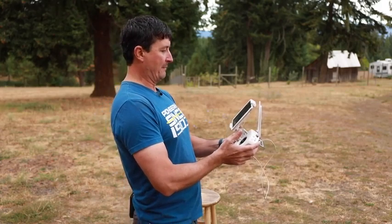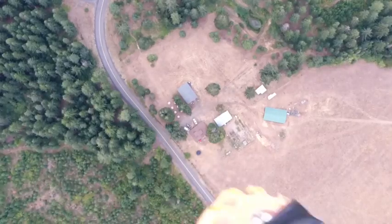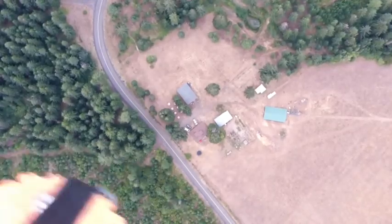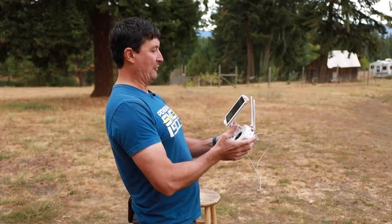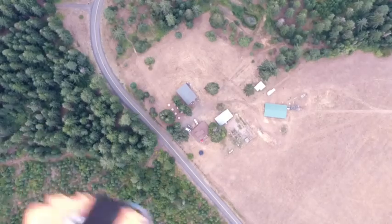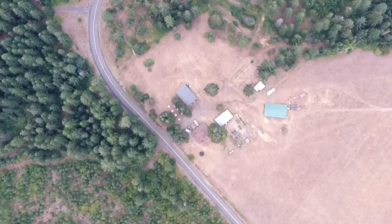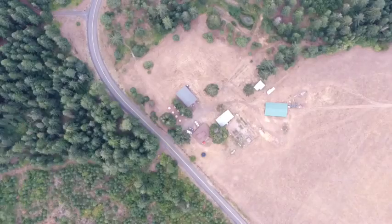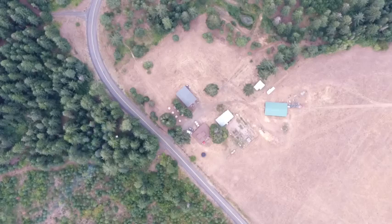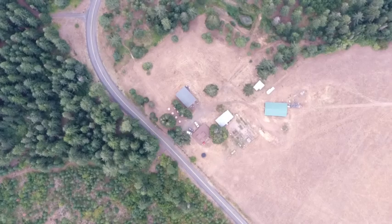370. 390. 400. Still climbing. 440. 466. 469. 500, maximum height reached. Okay, so now we just have to wait for the Canon fuse to burn through. There it goes! I see it smoking. Oh, where's it gonna land though? When is it gonna land?